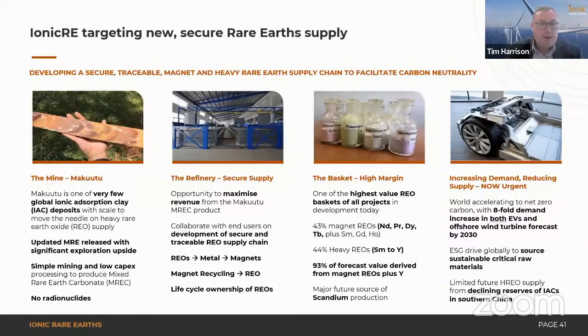From that product, a mixed rare earth carbonate produced at Makuutu in Uganda, we're looking at going downstream, developing our own refinery, refining the mixed rare earth carbonate to oxides, and then potentially working with emerging supply chain partners to take that oxide material and convert it to metals, alloys, magnets. So we do see this as an opportunity that is going to increase in demand substantially over the rest of this decade. We've also added magnet recycling capability, and so we're looking at that vertical integration and circular economy of rare earths and taking a leading position in those markets that are going to emerge.